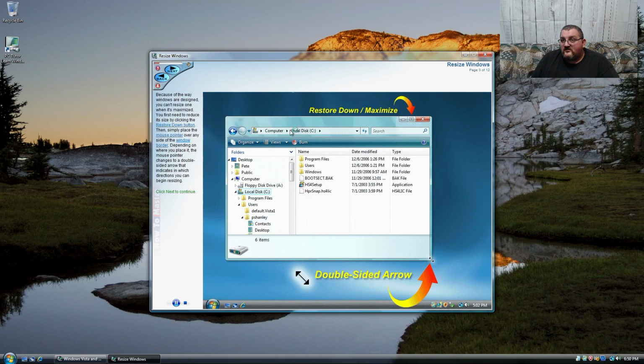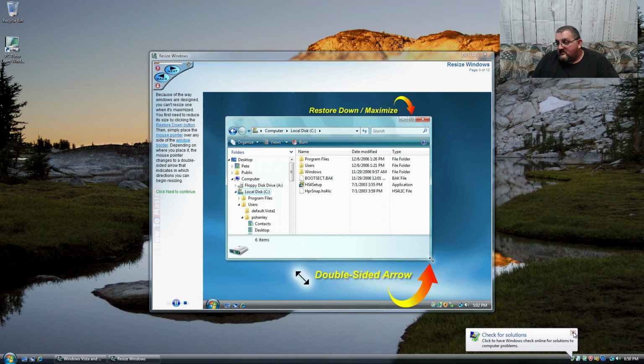Because of the way windows are designed, you can't resize one when it's maximized. You first need to reduce its size by clicking the Restore Down button. Then, simply place the mouse pointer over any side of the window border. Depending on where you place it, the mouse pointer changes to a double-sided arrow that indicates in which directions you can begin resizing. But yet they have this one where you can't resize it.